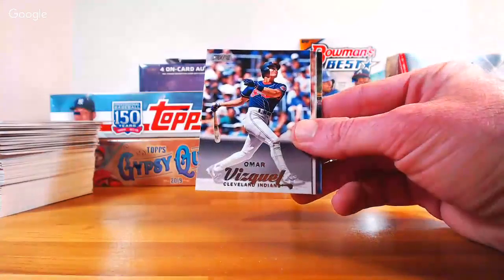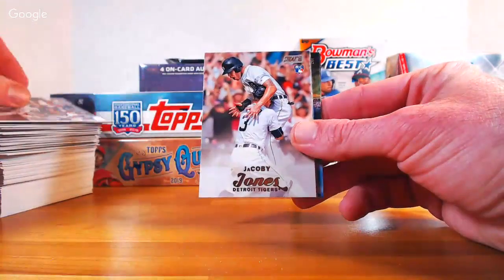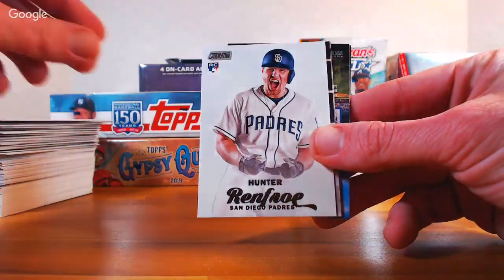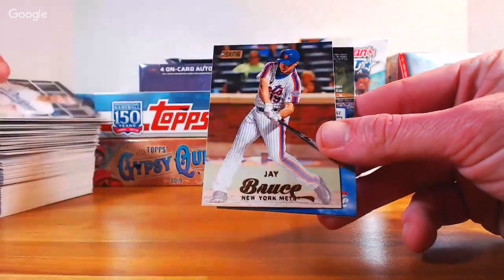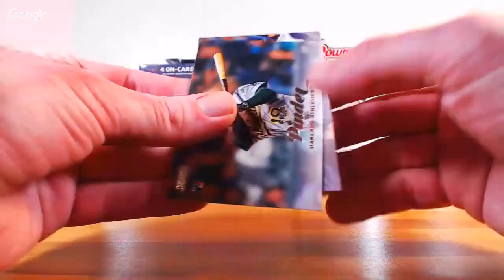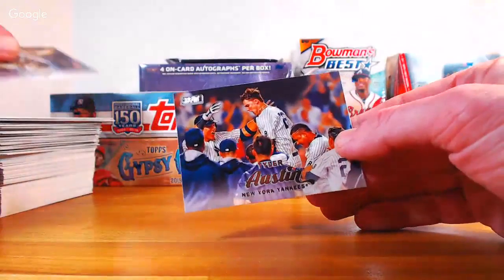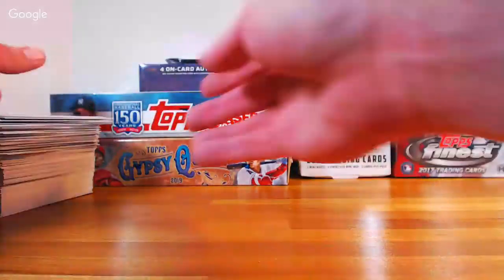Yastrzemski. Omar Vizquel is an Indian. Jacoby Jones, Detroit rookie. Hunter Renfroe, rookie Padres. Jock Peterson, Dodgers. Jay Bruce, Mets, gold foil. Chad Pinder, rookie A's, and Tyler Austin, Yankees. Thought he was a rookie that year, too. All right, that does it for the first box. That was Stadium.